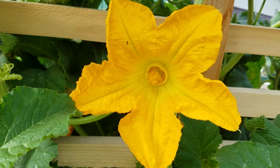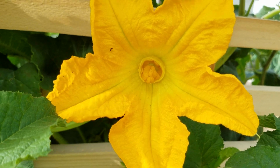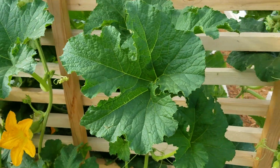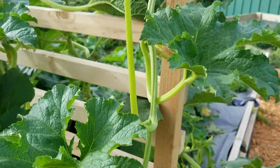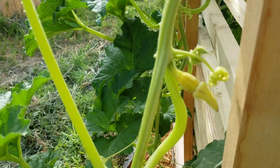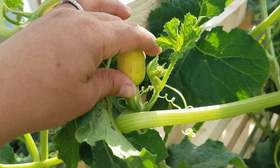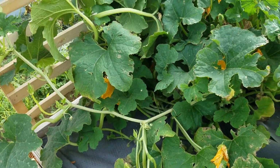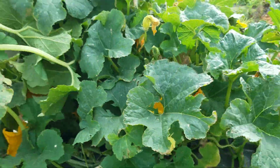Now, earlier there was a nice bee in here, and you could actually see it collecting the pollen. It was awesome. But I have pumpkins coming up all over it, everywhere. Oh, that one didn't do well. That one's not doing well. But I have them everywhere else. They're coming in like crazy.